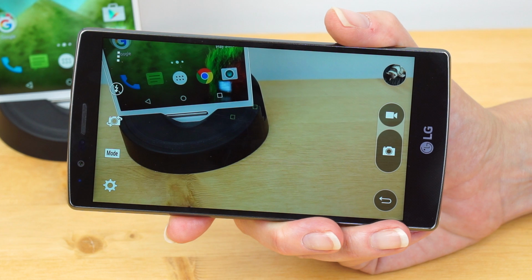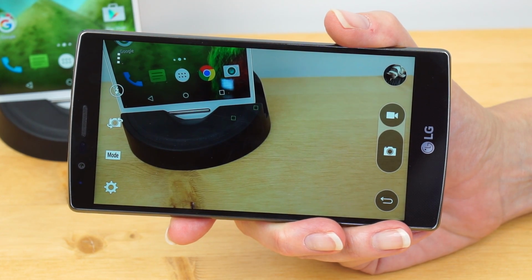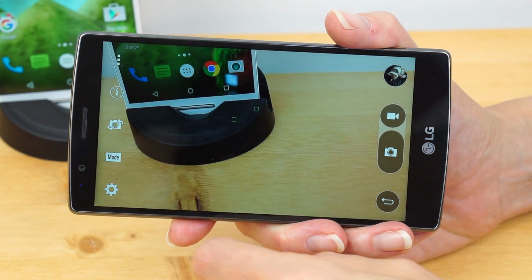Now, the LG G4 has an 8 megapixel front-facing camera. As you imagine, it actually is pretty darn good. And they made a big deal out of this. This is the photographer's camera phone. And indeed, it is very capable.